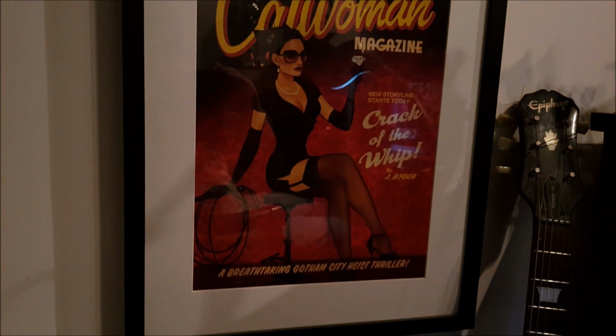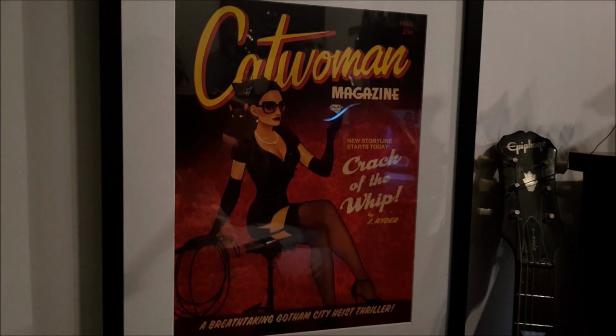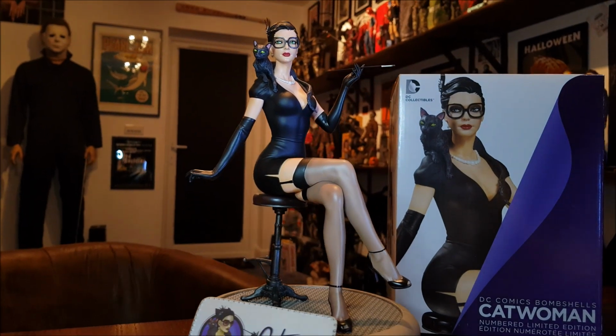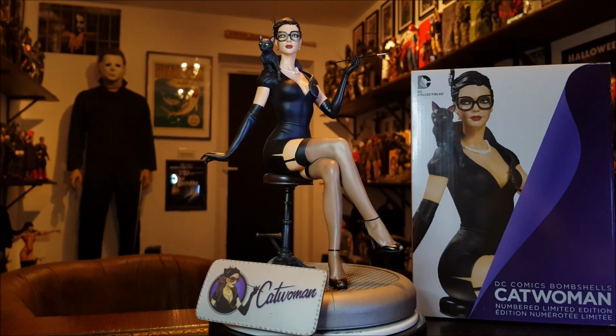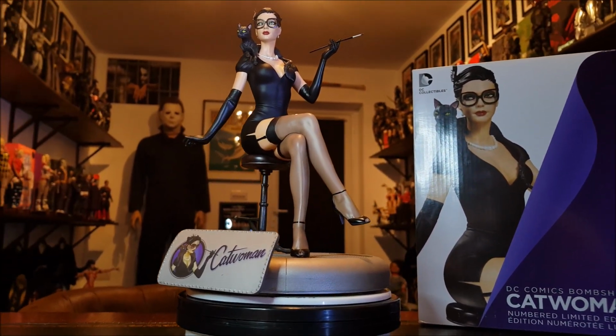Reminds me very much of some artwork that I've got hanging in the room. Very, very similar. I mean, it's basically the same pose, just a little bit different. But here she is, man. Absolutely incredible. It's not the smallest statue in my collection, but I wish it was a little bit bigger. 1/6 scale version of this, forget about it. I'd be wanting that. That would be something I would need in my life.